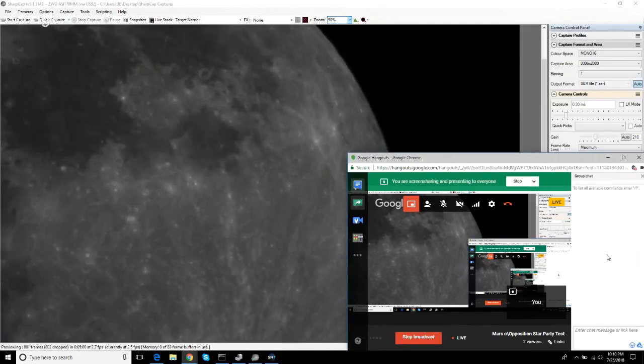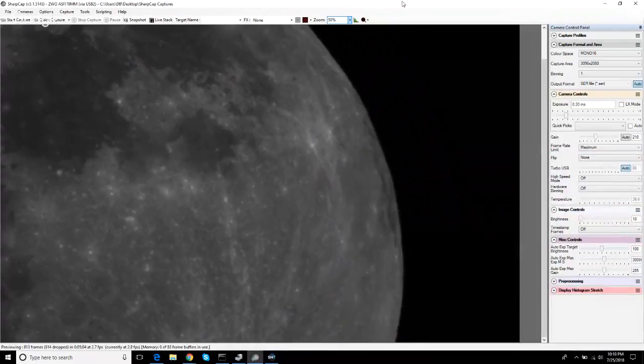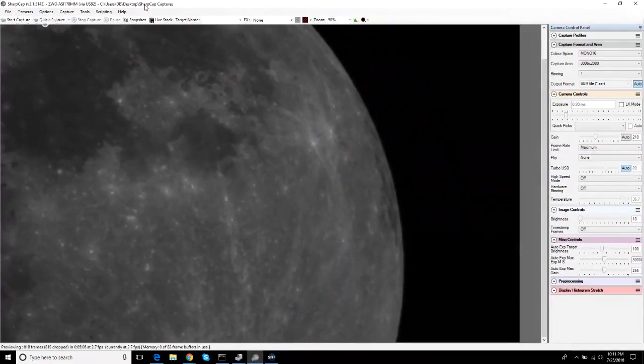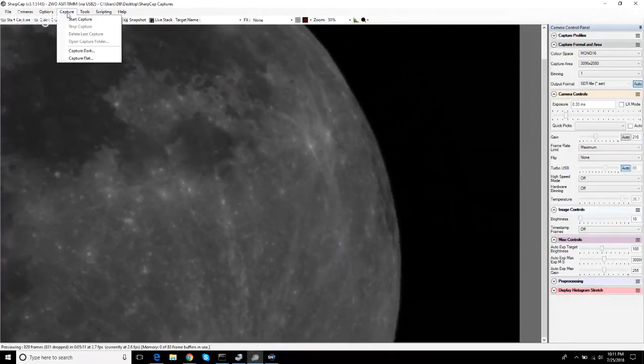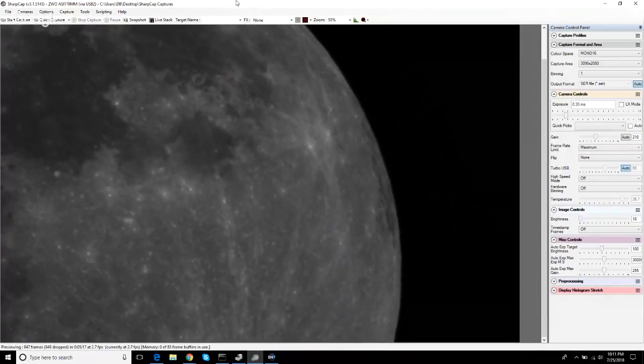Okay, so this is a test of the camera system and seeing how well this works for the virtual star party. I'm going to try to do it on Friday. Please let me know if there are any issues with audio or video, if it's really choppy.